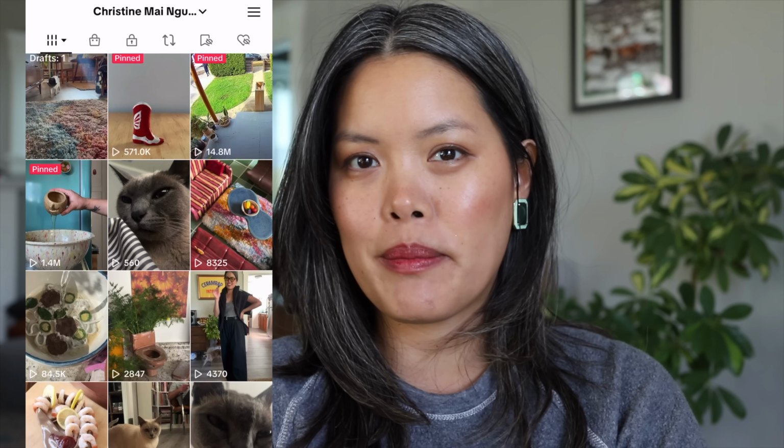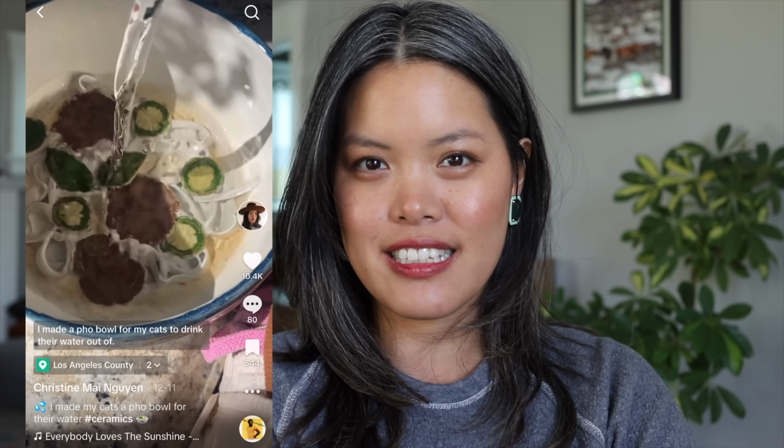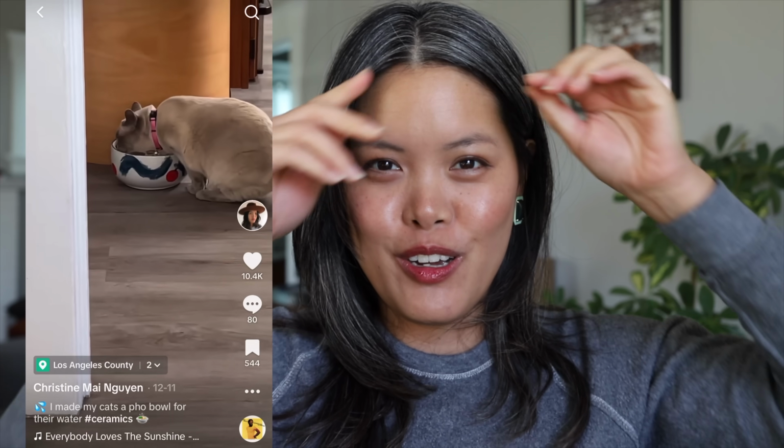Something new that I made in ceramics is this pho bowl. It's just a bowl with pho ingredients on the inside, but at the very bottom of the inside, you fill it with water so it looks like a bowl full of pho or broth, and it's for your cats or your animals to drink out of, so it looks like they're eating pho. On TikTok, a lot of people were saying, how are you gonna clean that? It's actually pretty easy to clean. You just take a bottle brush, because the bristles are really long, and swirl it around. If you have a dishwasher, which I don't, that's probably the supreme method. But if not, just a bottle brush.